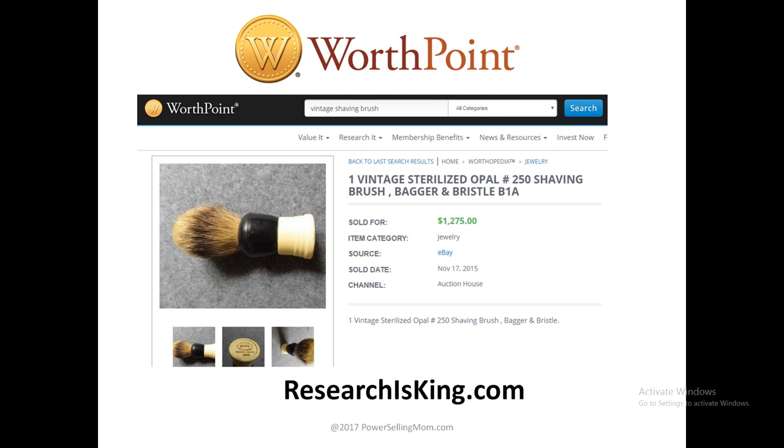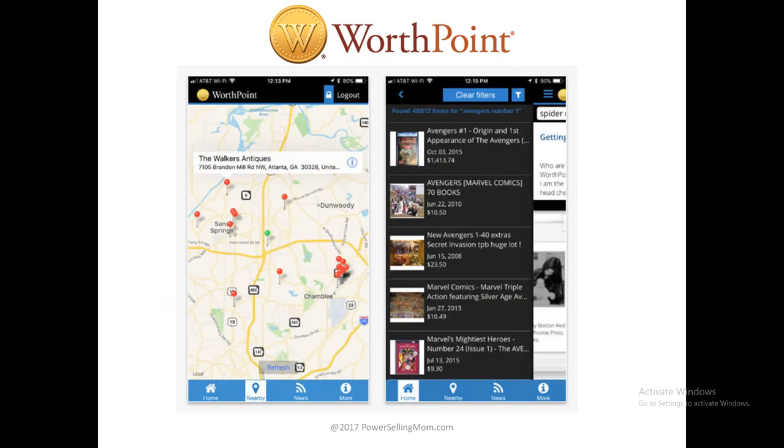And it's really handy to be able to see how much those valuables are that you have sitting around the house. You'll be surprised. And WorthPoint also has an app. What I love most about this app is not only can I look items up while I'm in the thrift store, but it also will tell me where the local antique shops are, so I can see where I want to go shopping.